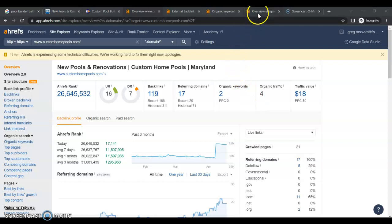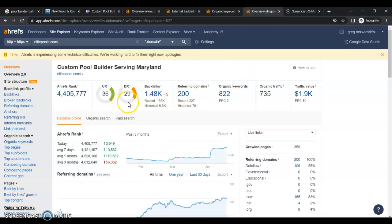But when we look at your competitor, they have a domain rating of 29 with approximately 1,500 backlinks. So you're going to need more backlinks and higher quality backlinks. Because they have a couple hundred different pages going on, they're able to be indexed for over 800 keywords, and they're getting traffic of at least 735 people every month to their website. So that just shows you the type of volume that you're missing out on in getting those customers to your website that you can convert into customers.